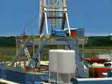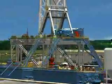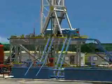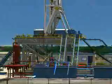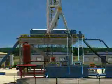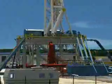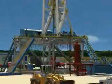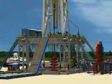Before this is done, derrick hands mud up or circulate drilling fluid through the hole to cool the bit and keep the walls of the hole intact. To help keep cuttings from plugging the hole, this mud passes through shakers that separate the cuttings and send them to the pit. Additional mud system equipment, desanders, desilters, and degassers remove smaller particles and gas from the mud. The clean mud is then recirculated back down into the hole.